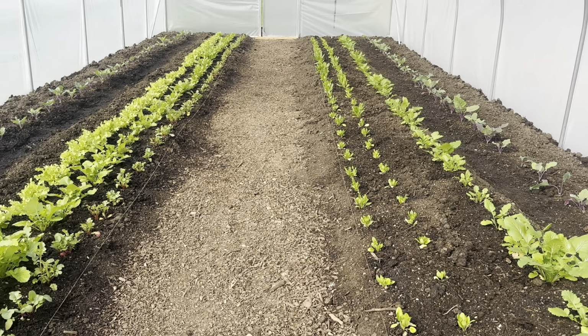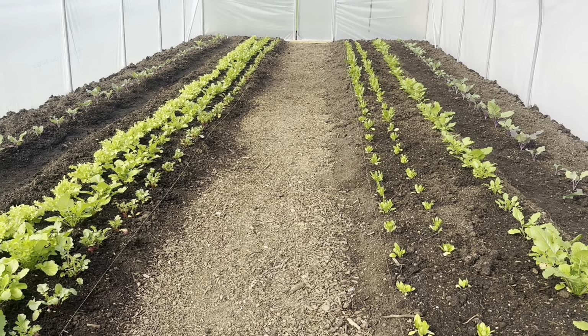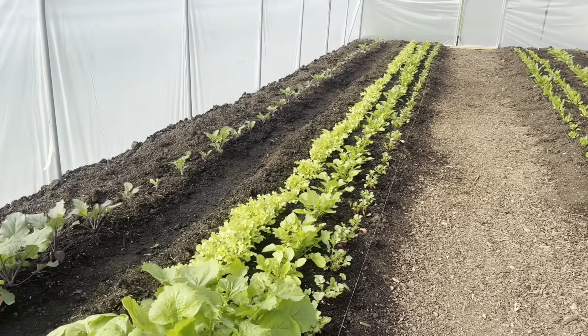But they have been a great test for the soil. They've helped us learn about the growing space in these new polytunnels, and they've produced some vegetables. So let's go and have a closer look.